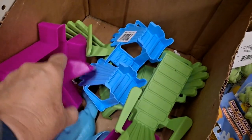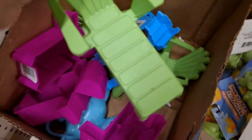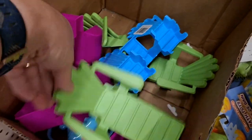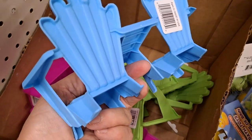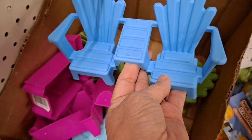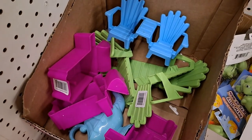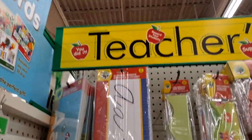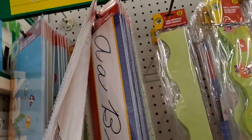Something new I just found yesterday is the Barbie-sized barbecue grill, the lounge chairs, and these I guess are like little sandy beach chairs. Barbie fits in them, and this is also good for the little Chelsea-sized dolls. Really cute. New furniture, yay!